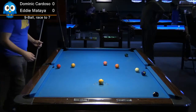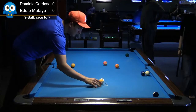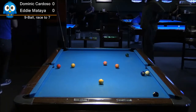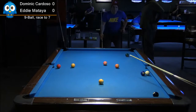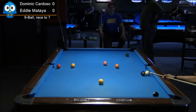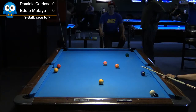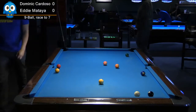Made a good hit. And is he going to get behind him? Yes, he is. Nice little roll there. So Eddie's kicked us 2 rails. He's made a good hit and hasn't really left anything for Dominic.